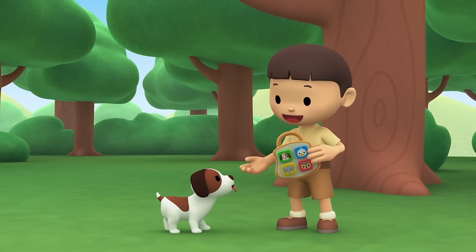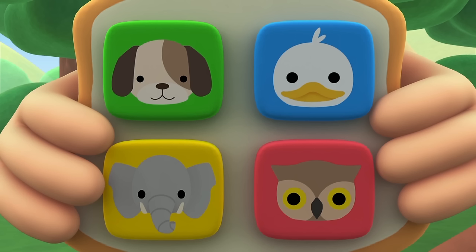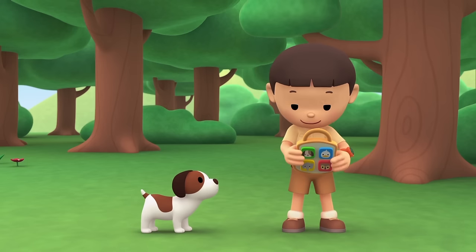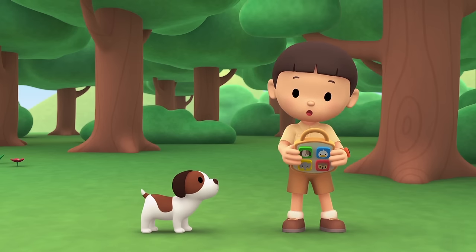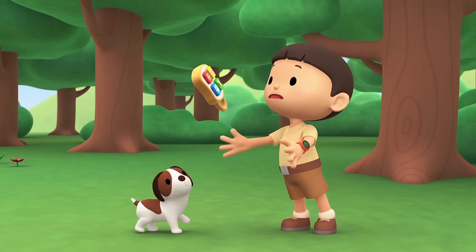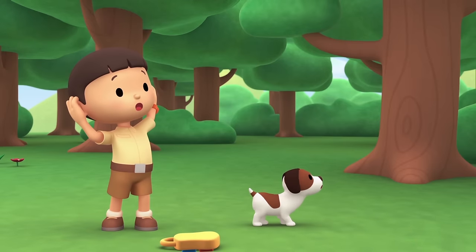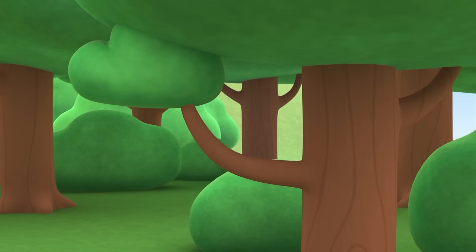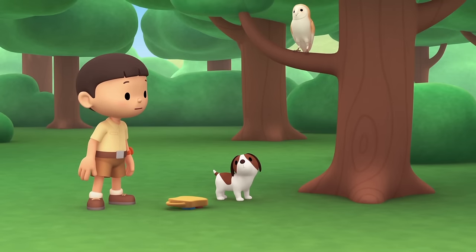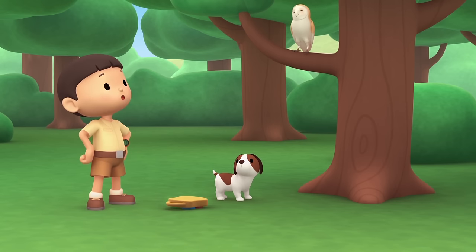That was the sound of a dog. See, if I press a button, a sound appears. Do you know which animal this sound belongs to? That's right. It belongs to an owl. An owl makes a hooting sound. Oh, what's that scary sound? It's up there. Hey, it looks like an owl, but it doesn't sound like the owl from my toy.